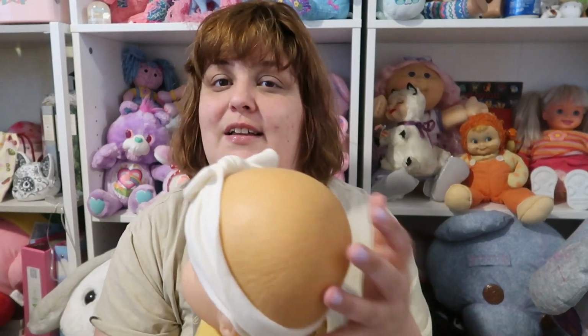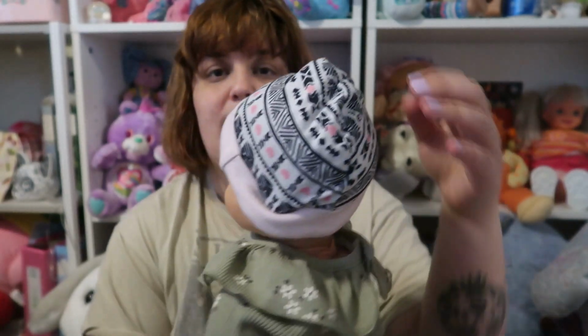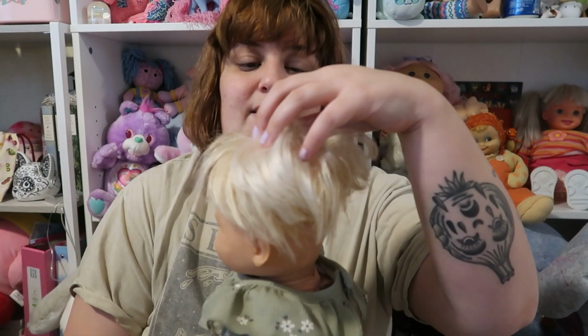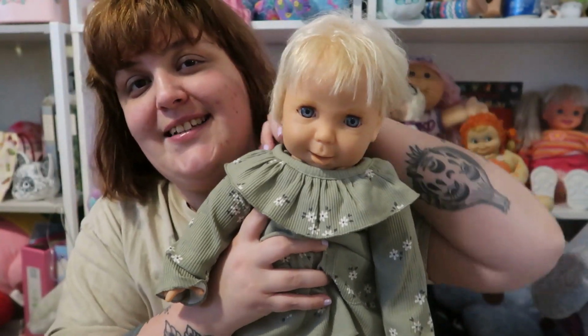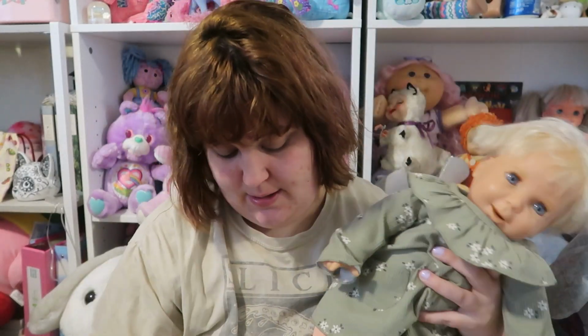The other baby doll that I got, that was another doll from my childhood, is Miracle Moves Baby. And she came to me in pretty rough shape. Let's take off her hat. Her hair is kind of crazy without her hat, but her hat doesn't really match her outfit. But usually I keep Daisy with her little hat on.